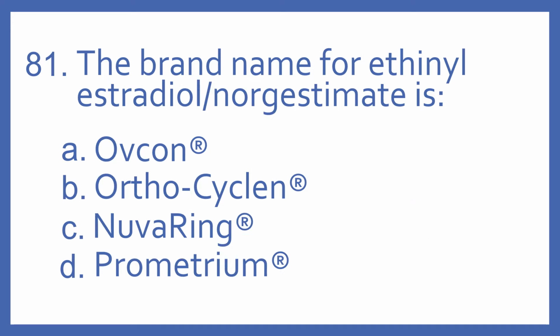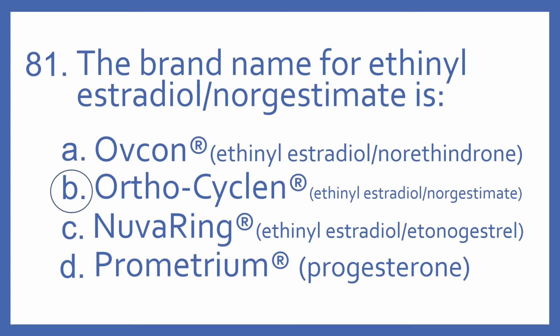Number 81. The brand name for ethinyl estradiol norgestimate is A. Ovcon, B. Ortho-Cyclen, C. NuvaRing, or D. Prometrium? And the answer is B. Ortho-Cyclen. It's an estrogen-progesterone hormone combination of ethinyl estradiol and norgestimate. Ovcon is also an estrogen-progesterone combination. It's ethinyl estradiol and norethindrone. And NuvaRing is also an estrogen-progesterone combination of ethinyl estradiol and etonogestrel. Prometrium is just progesterone.